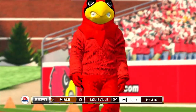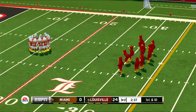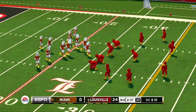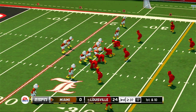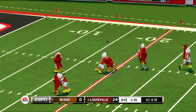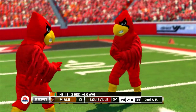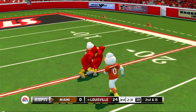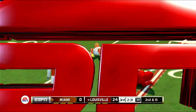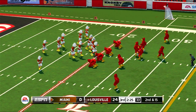So our score, 24-0. The defense did a nice job shutting down the offense the last time they had the ball. If they're going to make a comeback in this game, it's going to have to start now. This offense has to get rolling. And they make the stop at the 20-yard line. From their own 20-yard line. It's second down.